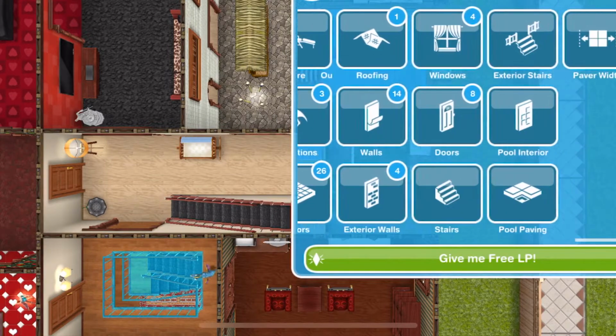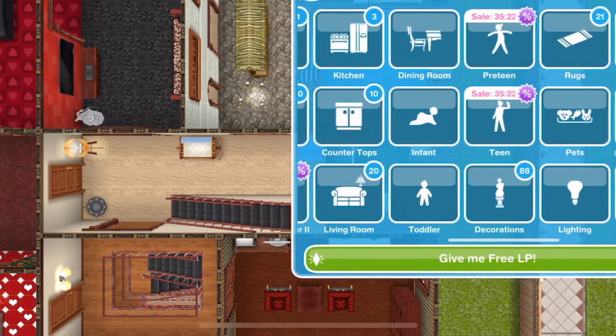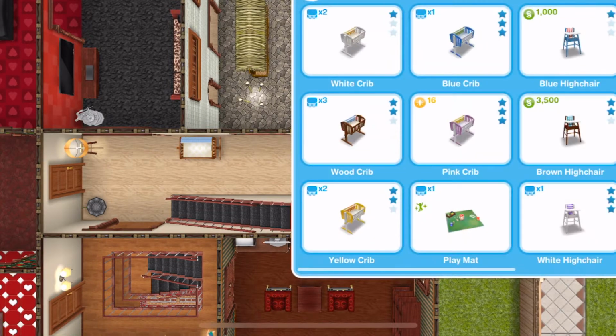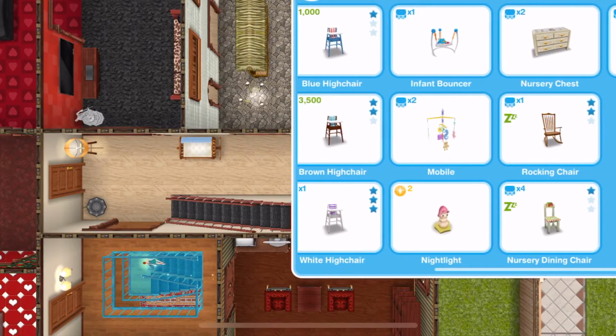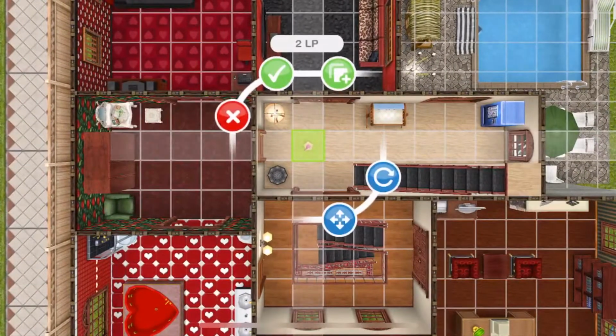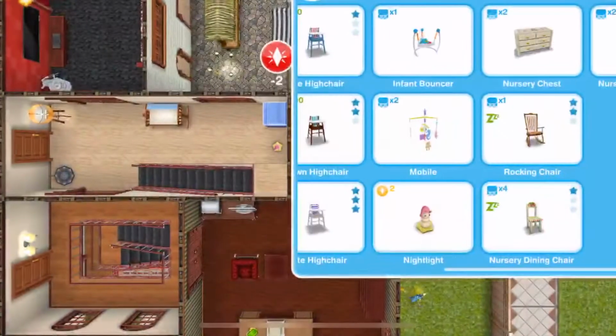And let's see. So this is where I made the mistake of thinking that this was my house, because one of the tasks is to, I think, change the color of the nursery, or no, this was to add a nightlight. So I think that worked. I don't know why that works.